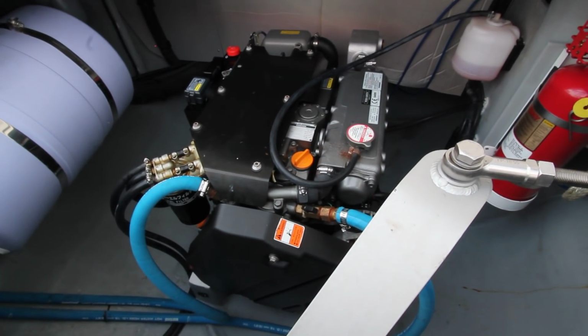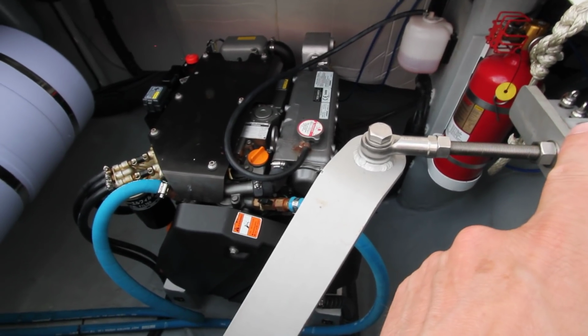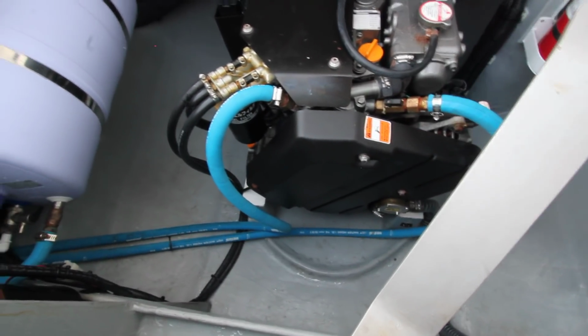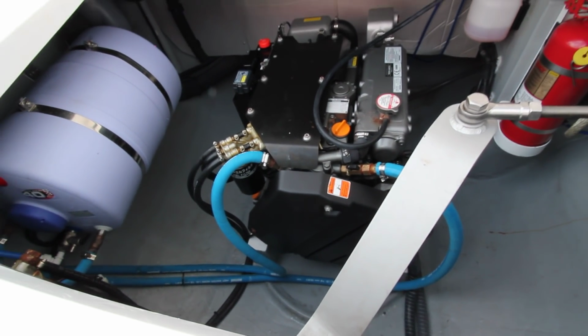As always, nice big engine bays in the Maverick. Automatic fire suppression system is fitted as standard, and from a maintenance point of view the engine has been reverse mounted, so all the bolts, the impeller, the filters and the strainers are all accessible from the outside, but if you have to climb in there, there's plenty of space.